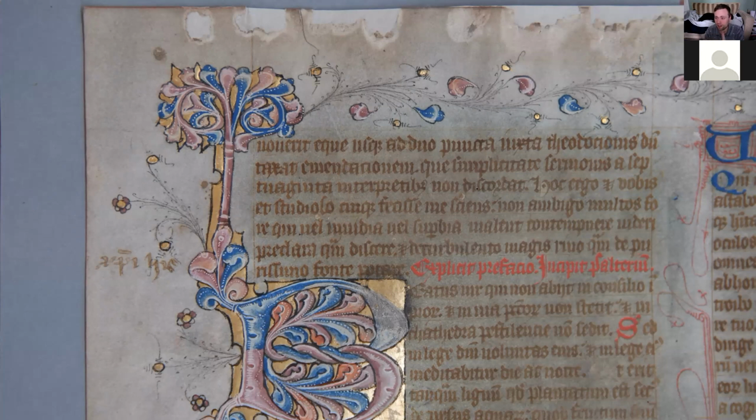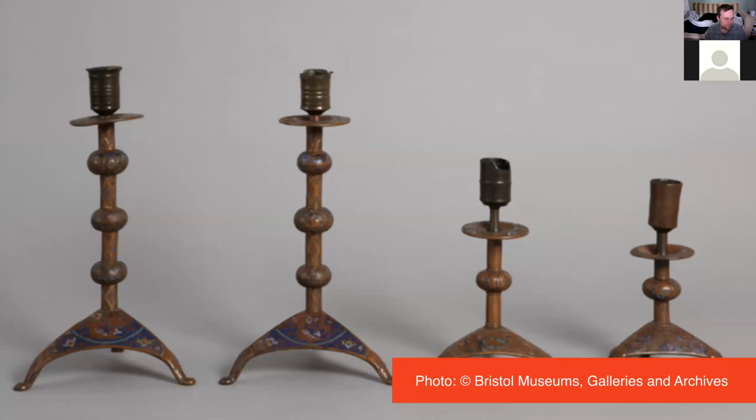Now, time for one last treasure. I'm going to try and quickly whiz through this. Now, the church also boasts 4 13th century Limoges candlesticks. They were made in Limoges, an inland town in western France, and it is highly likely that they were brought to Bristol through the port's trade links with Bordeaux and Bayonne in Gascony.